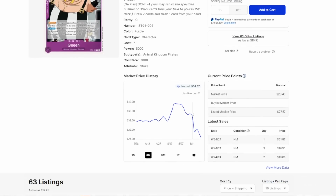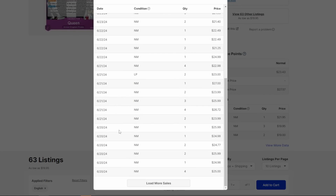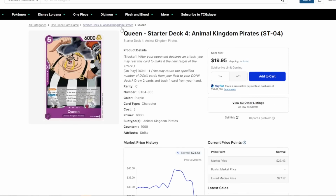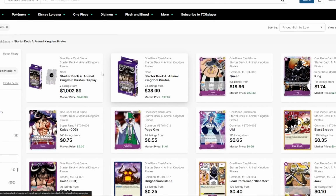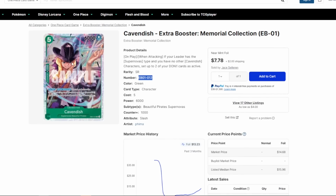Him and Sanji, but as you can see, it just really jumped off here, and a lot of people have been taking advantage. Nowhere near as much as the others, because you can just buy the deck, and we'll look at the deck here, because you get the deck for $40, you get those, and you get everything else. So there's the argument to just buy the deck. I'm sure other stores have better prices, possibly eBay.